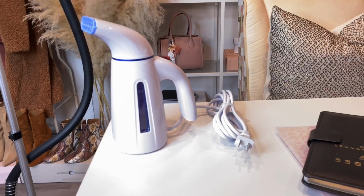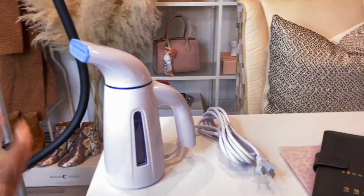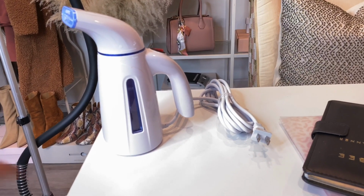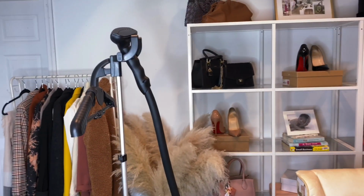The item I got from Amazon is this little portable steamer. I love this because they're great for steaming my son's clothes. They're good for steaming my clothes. It's small and handy when I just want to do something quick. And then I have this big one that I also got from Amazon.